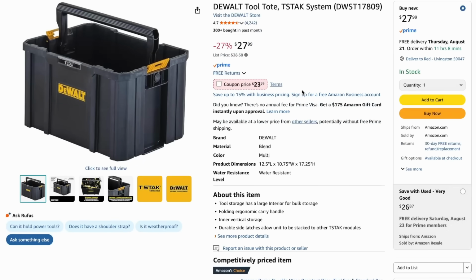How about this? We got the milk crate with handle. This is a great one for $28. Normally it's $38.58. It's on sale for $28. That's a great price at $28. But we're not done. Coupon price, we're stacking it, taking it down to $23.79.